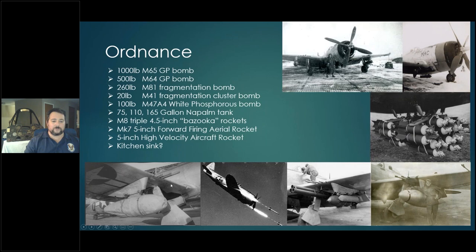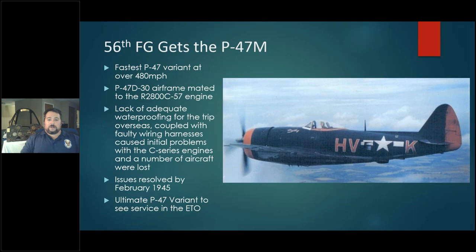The P-47M was the ultimate version of the Thunderbolt that flew in the European theater. It was the fastest piston engine aircraft of the war. Topped out at 480 miles an hour, just blistering speed. And they started arriving in theater in late November of 1944. And they had the new R2800 C series engine. And it was basically just a P-47D-30 airframe, but it had this new engine on it that was significantly more powerful.